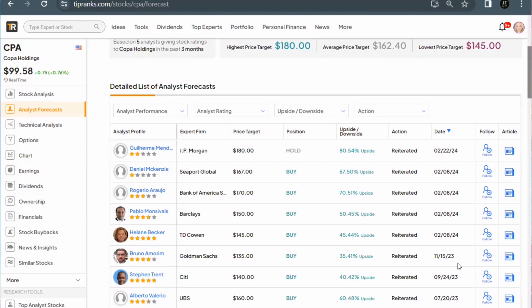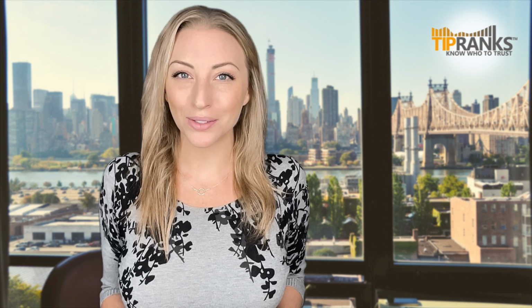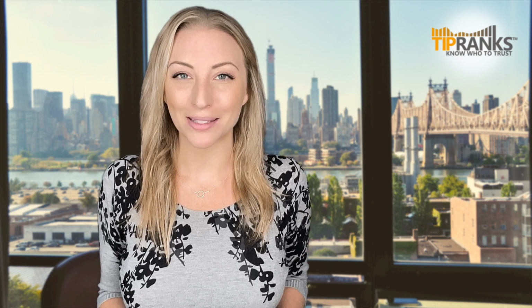Looking at the most recent price targets down below, we're actually all pretty closely grouped together. Even our hold rating is our high-end price target with an upside of 80%, and the low end back in November is an upside of 35%. So that is a quick look at 2 stocks that not only have a strong buy rating from Wall Street, but also score a 10 out of 10 on the TipRanks Smart Score.